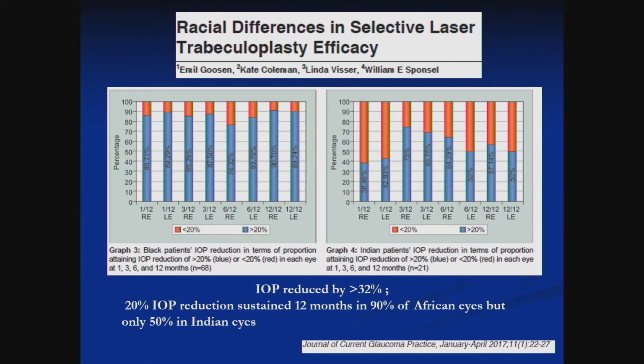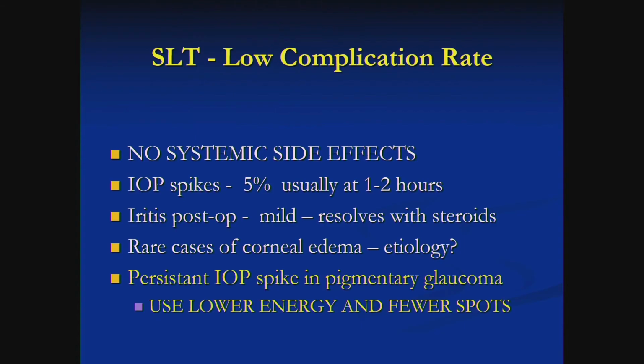There have been a couple of studies looking at SLT in a variety of different settings. The West Indies, so there's a West Indies SLT study. This group looked at Africans versus Indians, and they found a significantly better response rate in the Africans than the Indians. This shows the 20% IOP reduction here, and then the non-responders above. You can see there's a pretty good responder rate in the Africans and less so in the Indians, and I really have no explanation for that, but that's what they found.